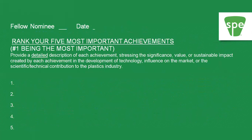And you can see what we're looking for here. Step changes, quantum leaps within the industry that move the industry somehow, and explain what that is. And quantify it in one way or another, whatever way is best to explain what that particular situation is. But again, this is critical: concise, not pages' worth for each one.